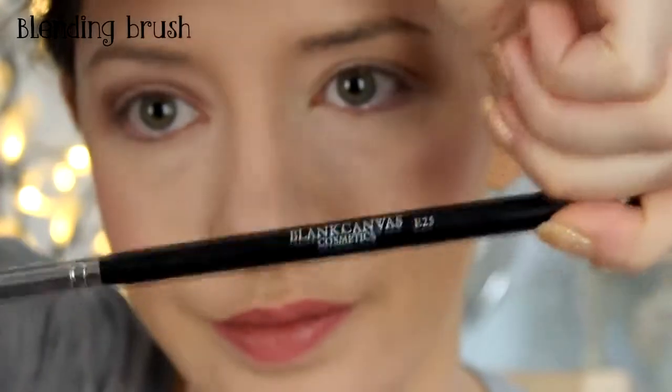So for my eyes, for this photo shoot, I want to open them up and have them look really, really big. I don't want too much shimmer, so I'm keeping this mostly matte with the shades from the Naked 3 palette: Strange as the highlight, Limit on my lid, a mixture of Nooner and Liar to cut my crease, and then I'm taking a little bit of Factory along my lower lash line, and then a little on the outer third of my eyelid, because that's the easiest way to describe it.